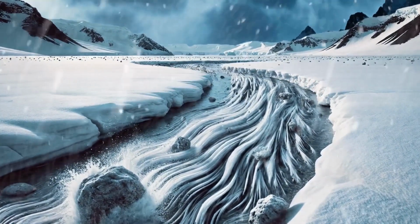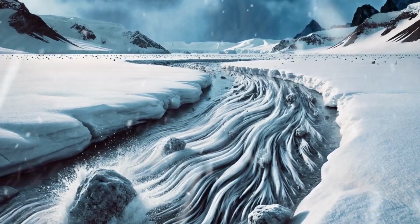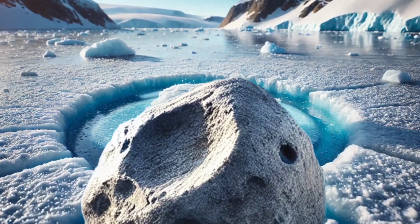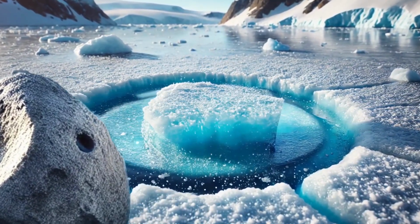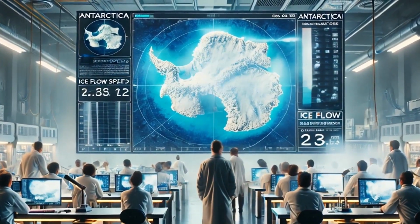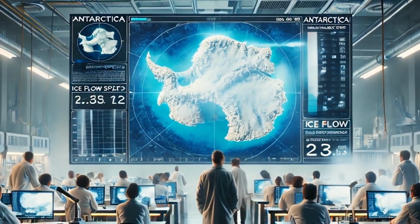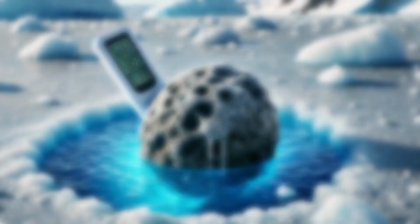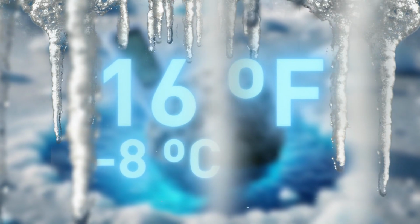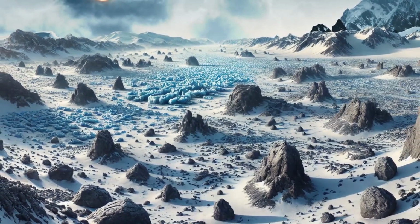Unfortunately, it's not just the blue ice that matters. The temperature and speed of the ice flow are also super important. For example, if the ice flows too quickly, meteorites get swept away before they can accumulate. So, if you want to find a meteorite, you have to wait for very precise conditions. The surface temperature has to stay below 16 degrees Fahrenheit almost all the time. Otherwise, meteorites sink.